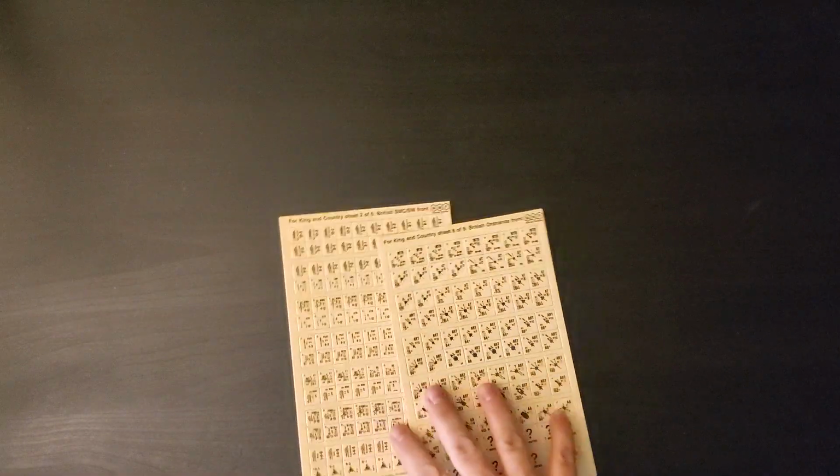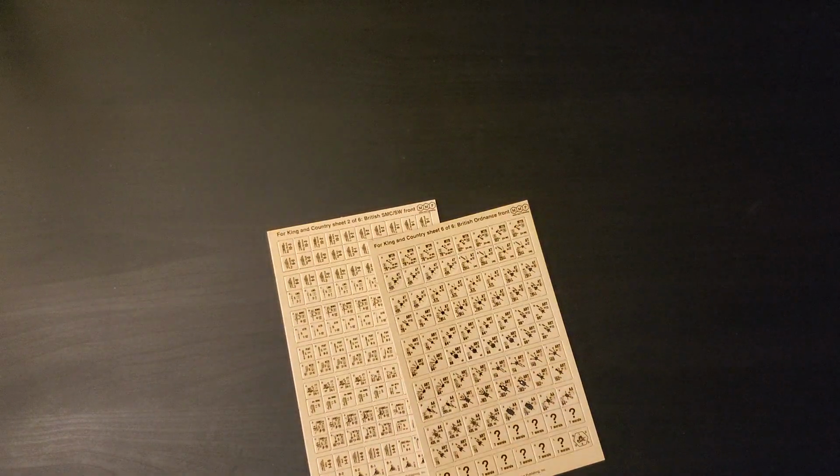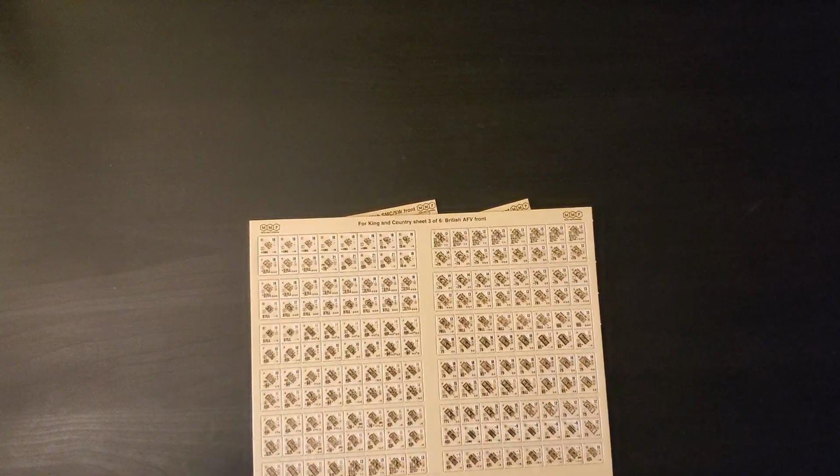Now, let's talk about other miscellaneous things that Multi-Man had lying around for sale. That included counter sheets. They had some boxes of counter sheets. Now, a lot of it was ASL. They had the last printing of For King and Country. They had 4 of the 6 British Order of Battle counter sheets. I don't have For King and Country.